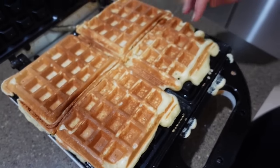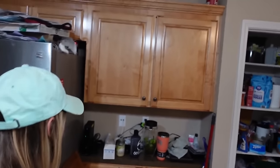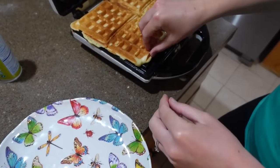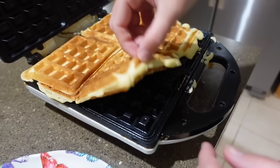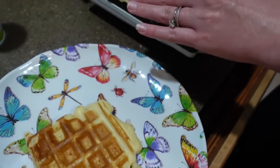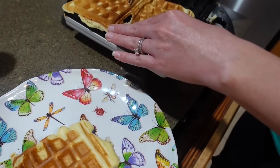All right, I guess you just need a plate. Yes, let me get a plate. I don't want to burn them. I don't want to burn the buns. Butterfly plate. And get them waffles. Oh, yeah, that looks good. Looks really good. All right, we're doing the transfer from the waffle maker to the plate. We're going to get these boys stacked up.